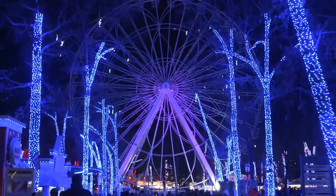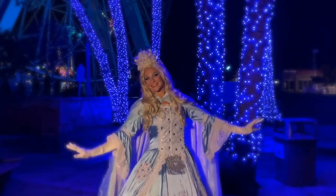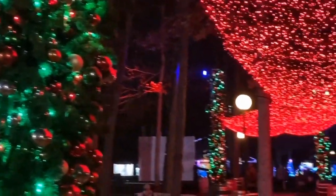Now, I did so much that second day that if I went in depth for each ride like I just did, we'd be here for hours. So I'm gonna go kinda quick here and only highlight extra details that really stood out to me.